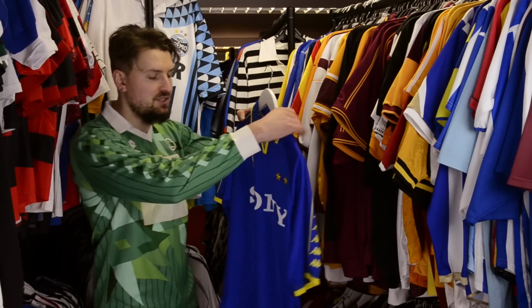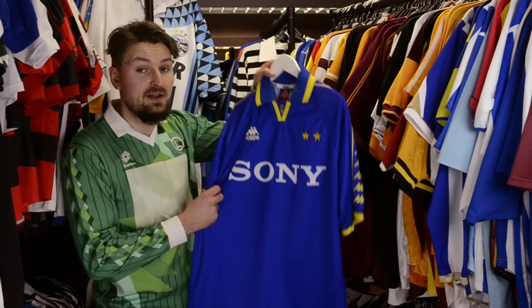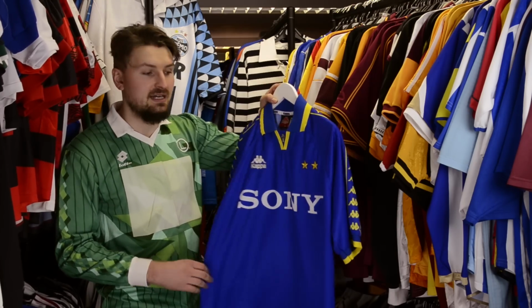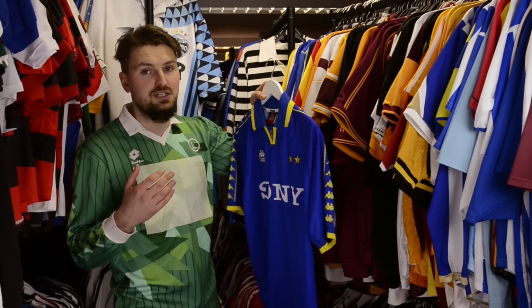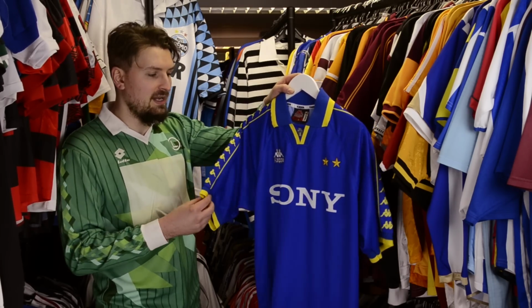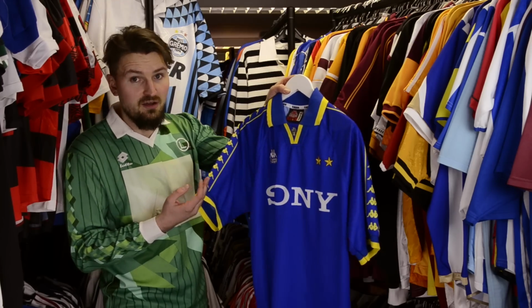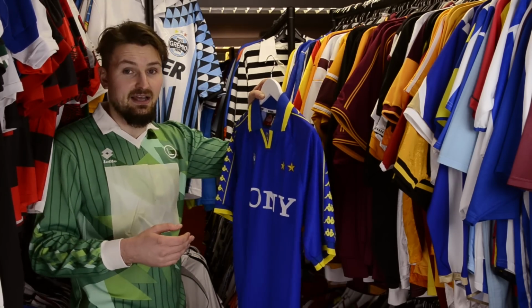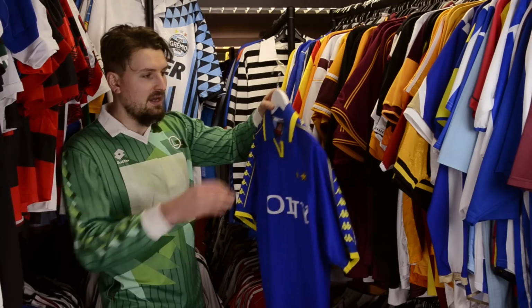It's a Juventus shirt from a friendly match against Middlesbrough in the summer of '96. Now, Juve, as Champions League winners, reigning European champions, decided to release a special shirt for their amichevole, or friendly matches, in the summer of '96.